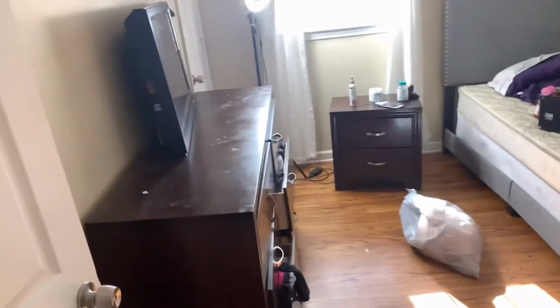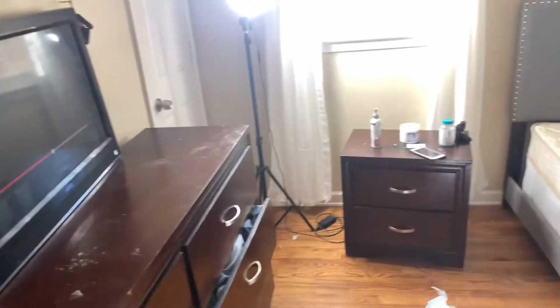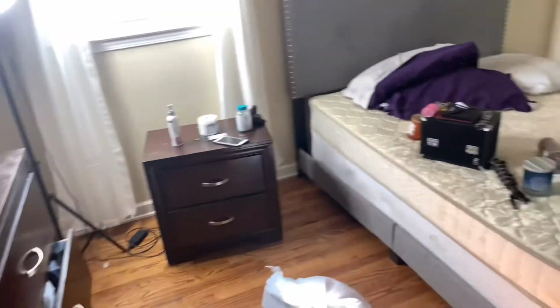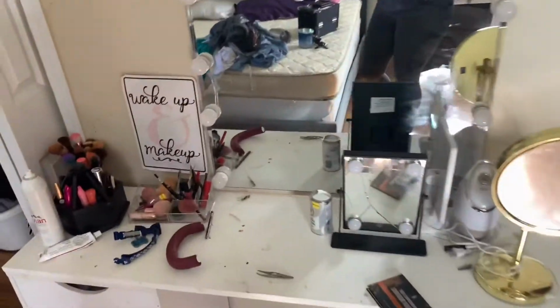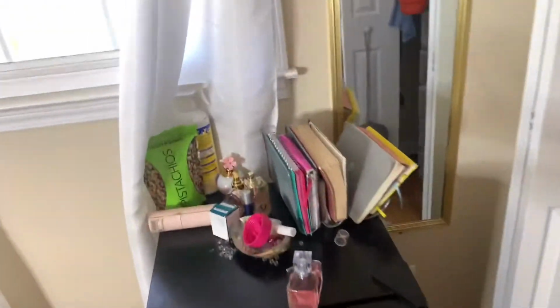This is how far I've gotten with this room. I just had to clean some stuff out of here and get everything out of the way so I could picture what I want to do and where I want to put things. I still have a little stuff in here, but that's going to be removed in a minute. This is how it's looking right here with my vanity. I have to clean off the desk, fix some stuff, rearrange some stuff, you know the vibes.